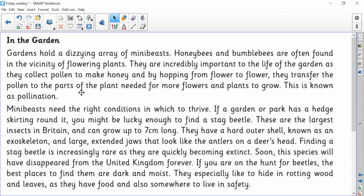If you are on the hunt for beetles, the best places to find them are dark and moist. They especially like to hide in rotting wood and leaves, as they have food and also somewhere to live in safety.